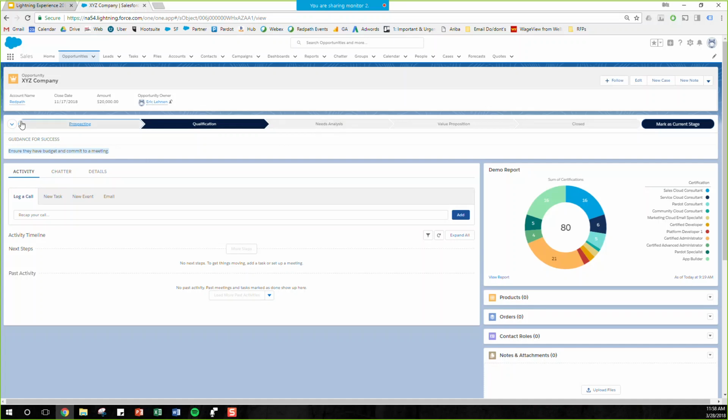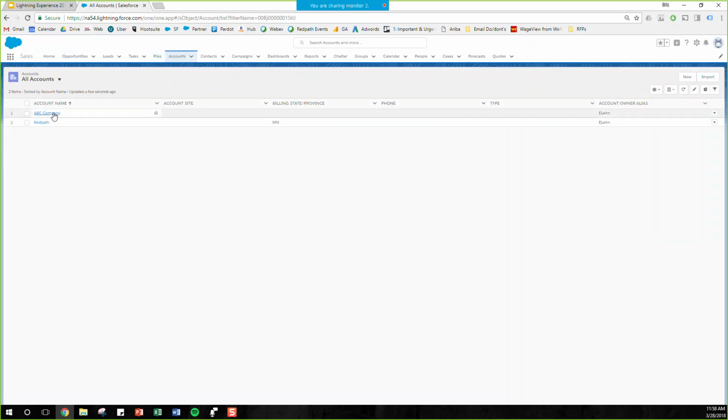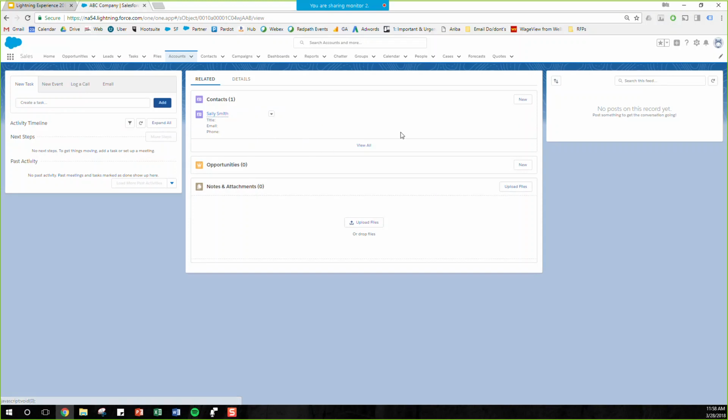And again, you can configure multiple sales paths depending on different record types or a number of different strategies that you have for managing your processes. Then I want to quickly go over accounts here. So this was using a custom layout that I quickly put together, and I'll show you how easy it is to configure these in just a moment.